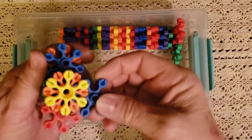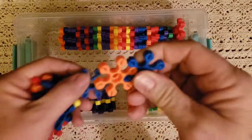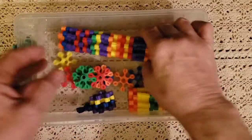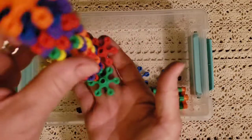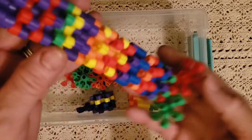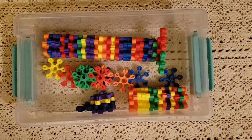And then we have these that all fit together. They look like a flower, and you can build things with these. So they're this kind of shape. Mason made this. He was making an animal. It has little legs to stand up with, and then he had the face up here with little arms. So it was super cute. So nice, cheerful colors on these also.